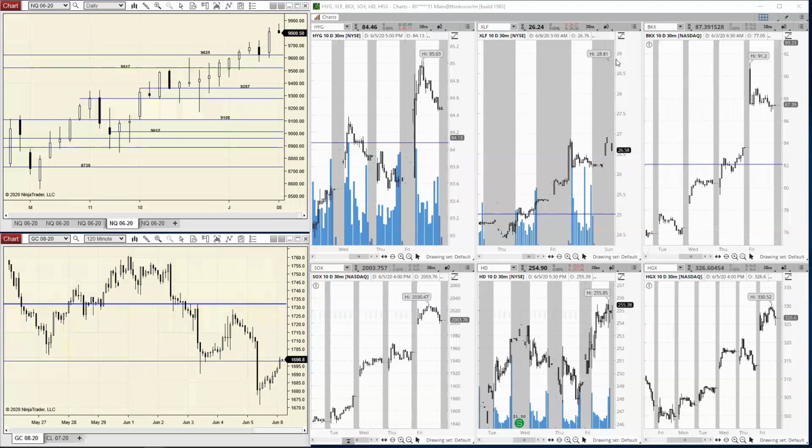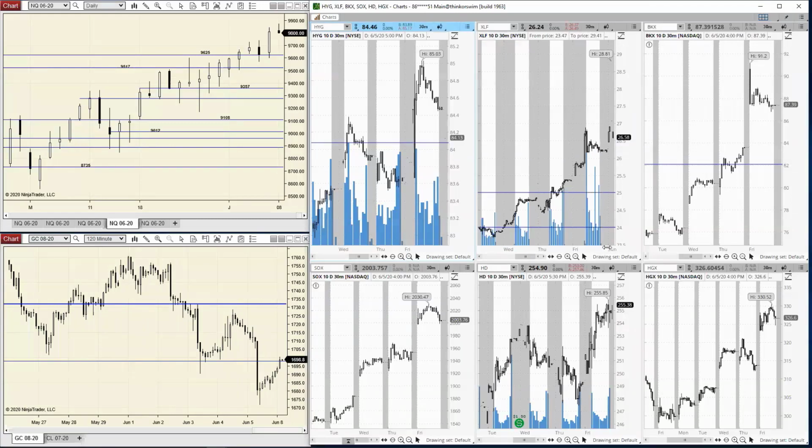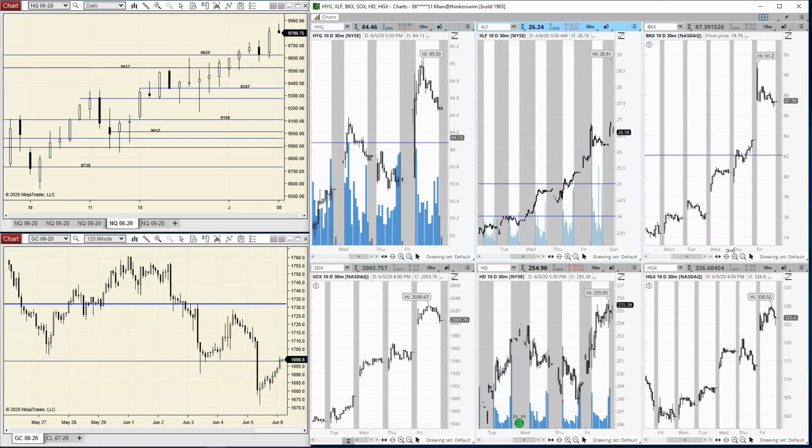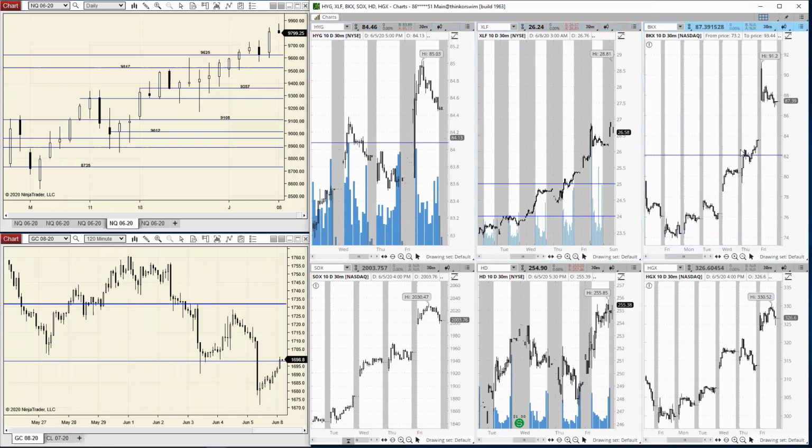And the BKX and XLF had still remained above these key daily levels here. So it certainly was giving an indication that it had not run out of gas. These are key daily levels, and they were still well above those. Even the high yield had gotten above and still remains above that for now. So there wasn't anything necessarily suggesting it had run out of gas.